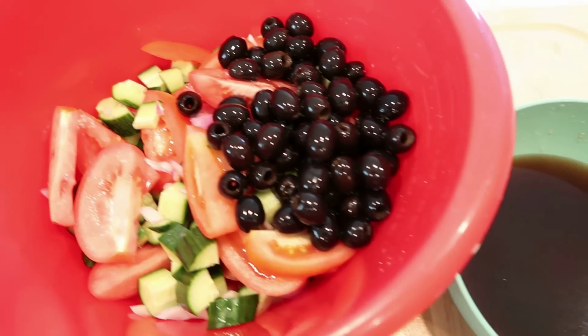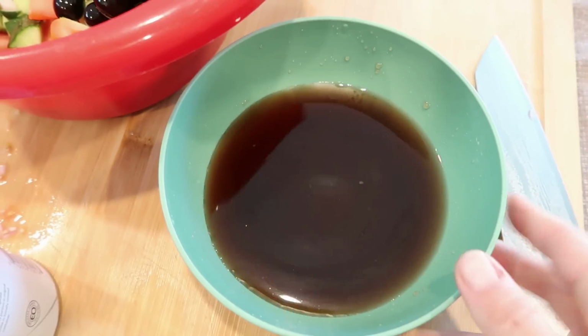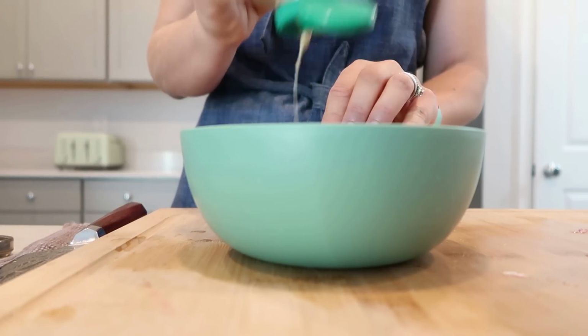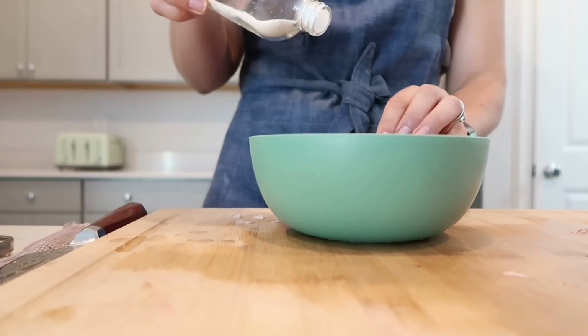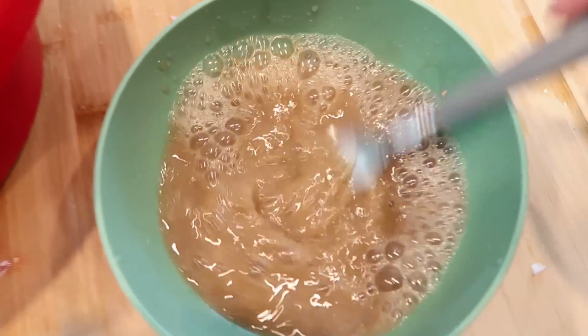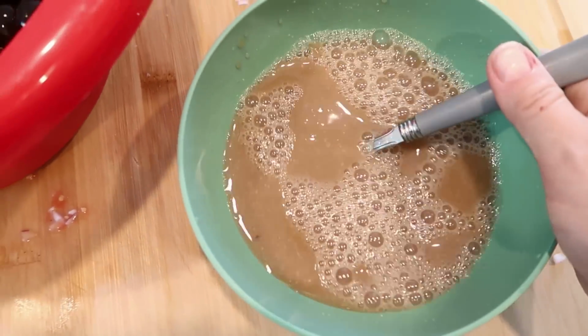I think that's a really great way to show you guys how to use every single ingredient you have, and then also you don't have to buy dressing, so you're saving yourself a couple of dollars in the long run. I always have mustard in my fridge, and of course I use seasonings that I have on hand, which I'm sure is what you guys do as well.